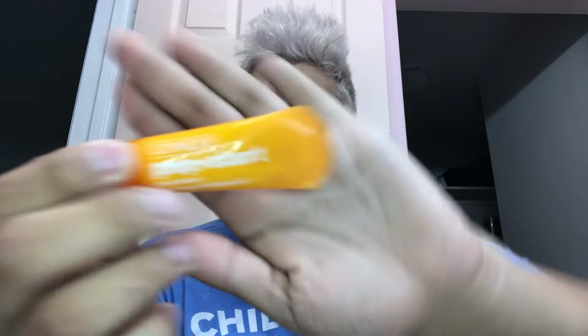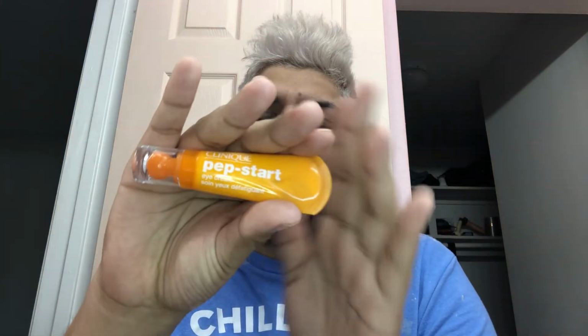The next product I want to talk about is called the Pep-Start Eye Cream. I don't know if you can tell, but I usually keep this one in the fridge. I like to use this one when I have a really long day, or if I have a rough night where I just can't sleep, because it has caffeine in it. The caffeine kind of awakens and immediately brightens up the eye area.